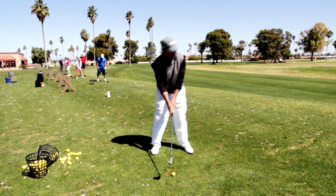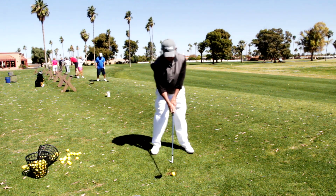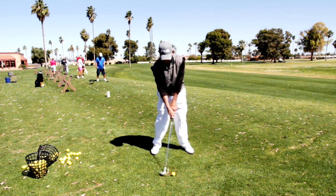So my grip is where I want to be, got my alignment and my posture, and I'm going to just see what happens.